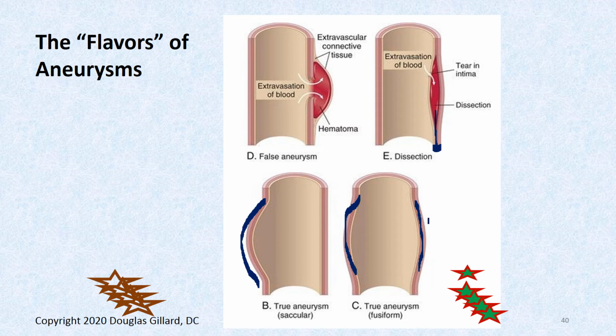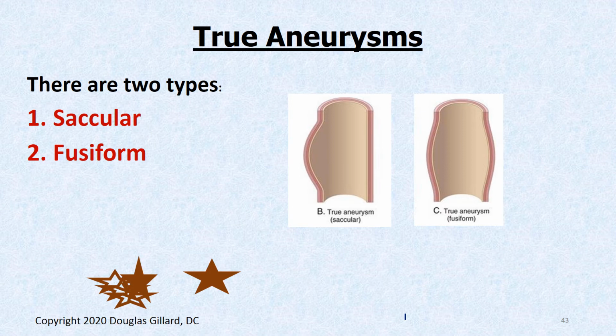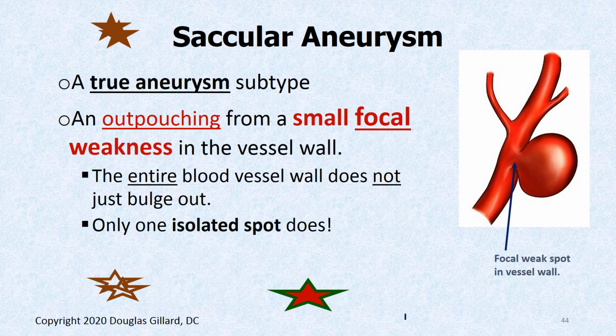But yeah, these are the 2 true types of aneurysms, the saccular aneurysm and the fusiform, but we'll talk about that. Alright, so that's the deal with true aneurysms. There's 2 types again, saccular and fusiform. Saccular is a sac that forms.